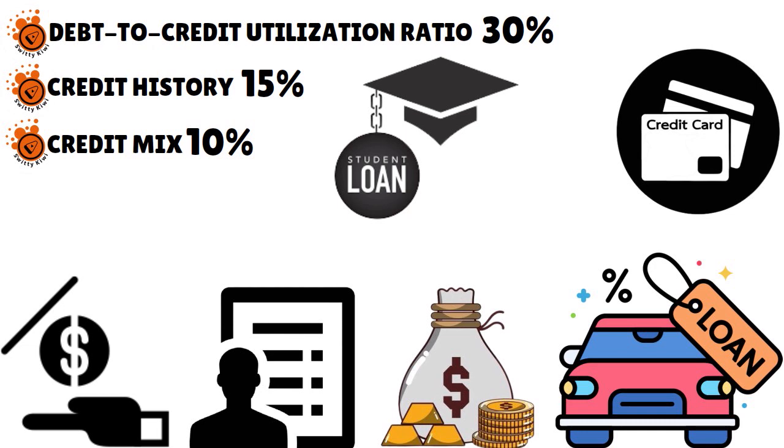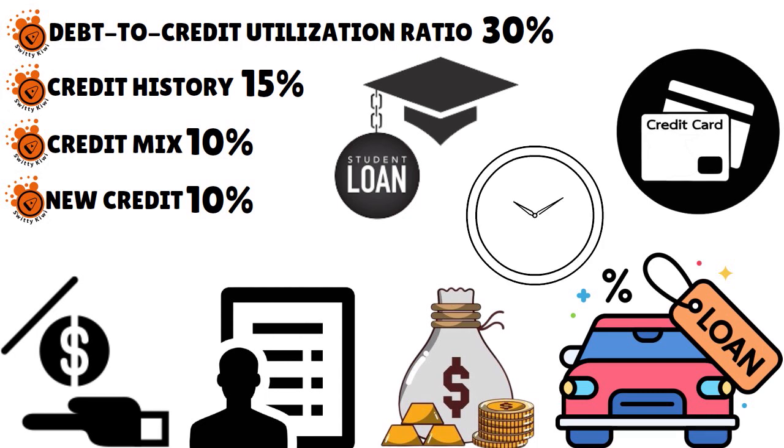Okay, and then you have the fifth element, new credit, that accounts for 10% of your credit score. So if you've opened new credit card accounts or added new loans in a short period of time, this factor is going to work against you. Okay, so too much credit, or new credit that is, makes the financial folks worry that you've got money problems.